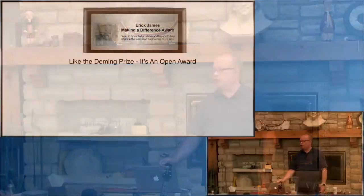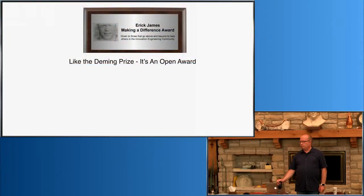Deming was kind of funny about awards. I'm not a big fan of recognizing them. So the Deming Prize in Japan was done under some different rules. It was an open award. There can be nobody that gets it. There can be 100 people that get it. That's the way the Deming Prize goes. So it's not a matter of some win and some lose.